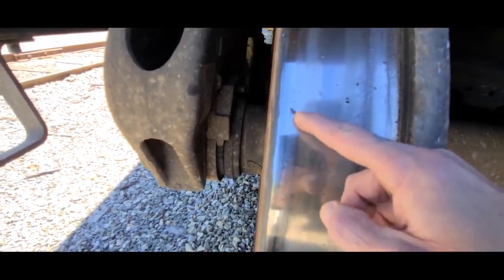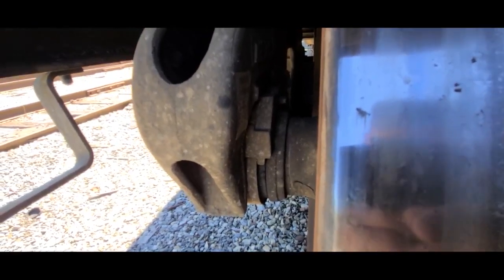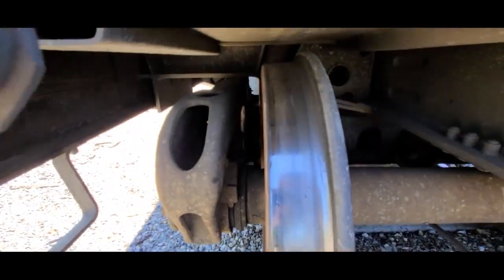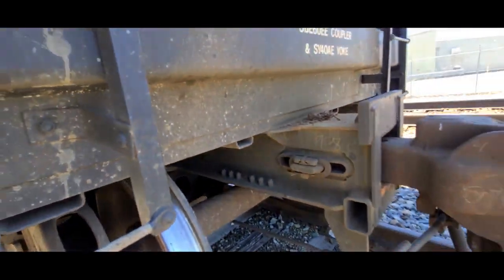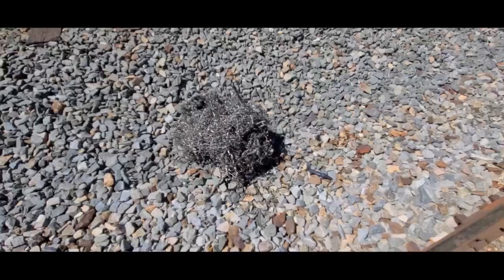The streaks go back. Let's see if I can get a little closer. See how the streaks go downward from that imperfection? That's how you know which direction your trains are heading. Yeah, I thought I'd throw that in there anyway.